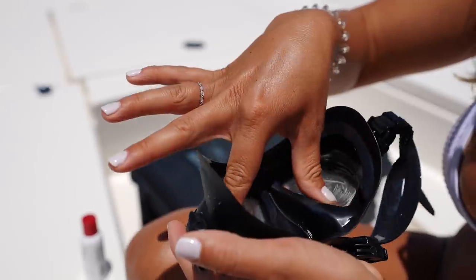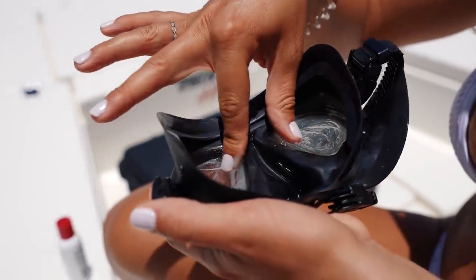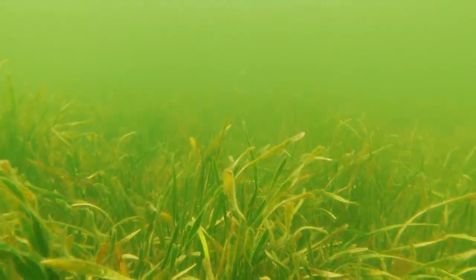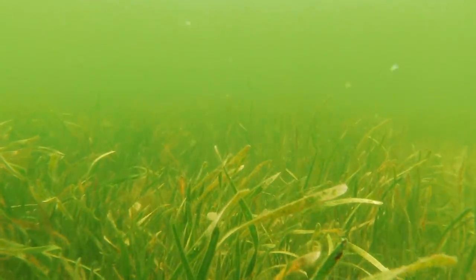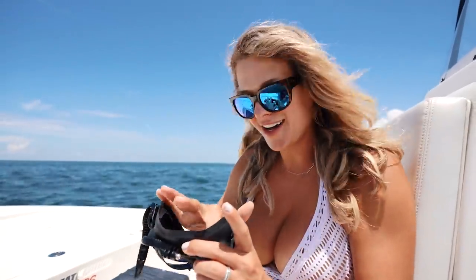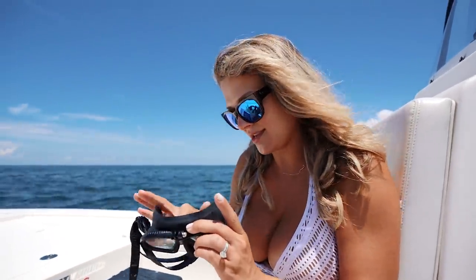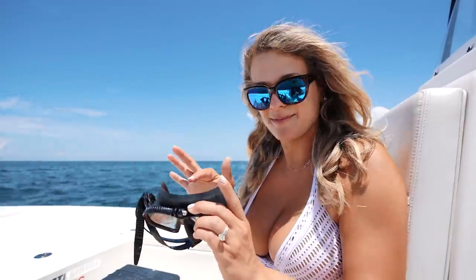Oh yeah, so all I've gotta do now is I am just using some mask defogger, because sometimes it's very frustrating when you're trying to get as many as you can and you can't see them. So I got my defogger on and I'm just rubbing it in, and hopefully that'll help me get some more scallops.